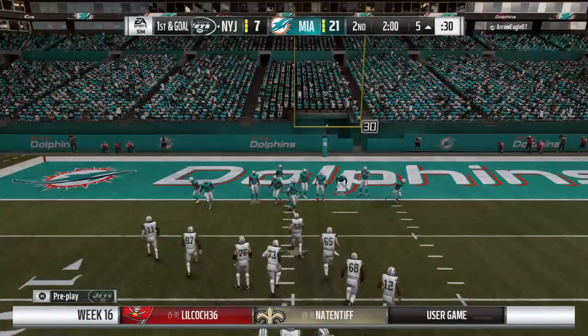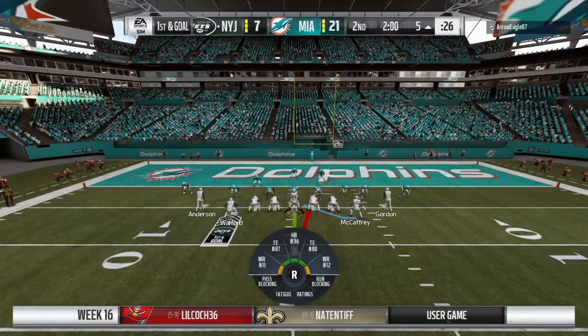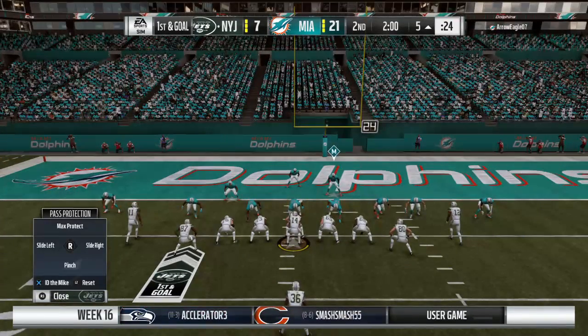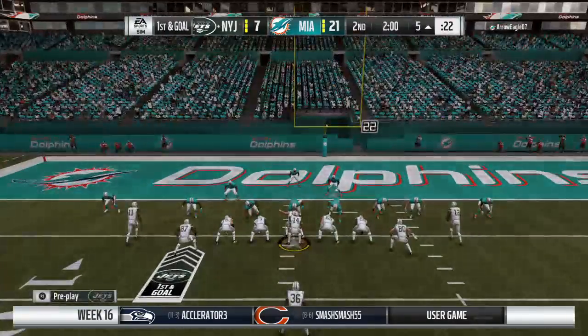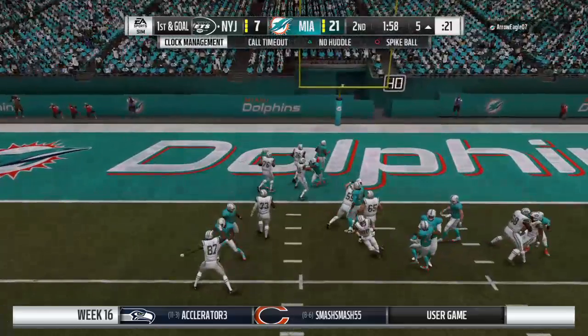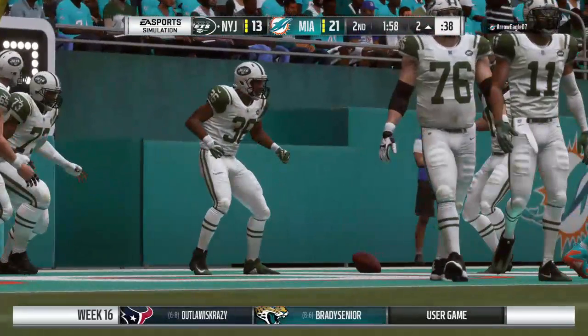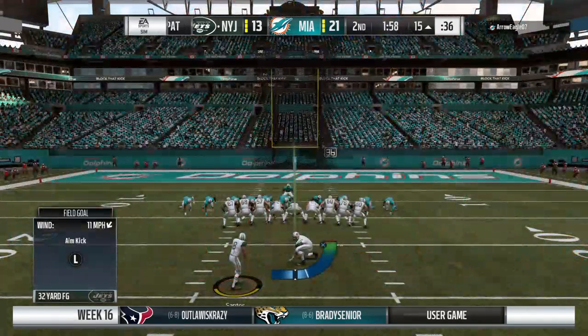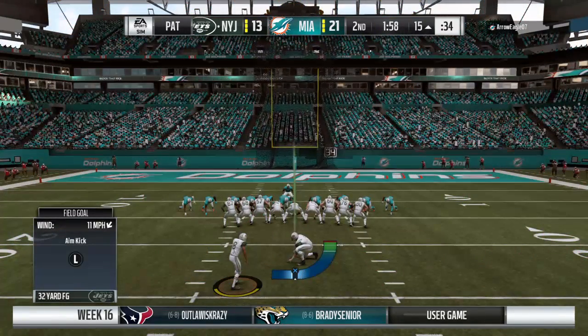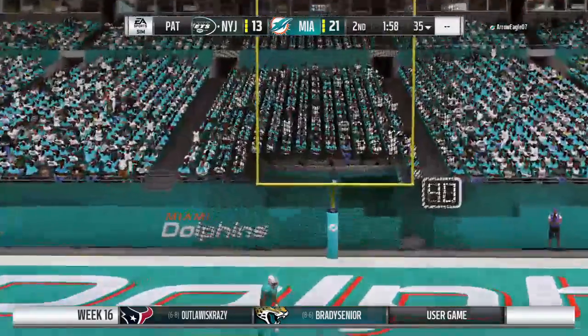This is first and goal and a golden chance to get a score back here before halftime. Watch it now, Barney. They'll give it to him right up the gut. And he's into the end zone. Touchdown, Jets. A great play there with touchdown number 8 on the year. And the Jets have made this a one-score game.